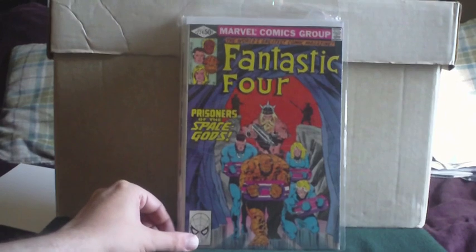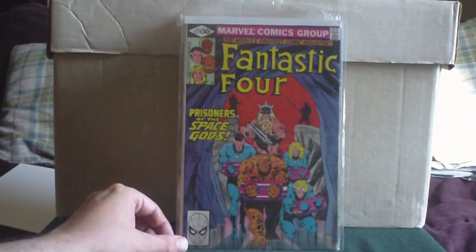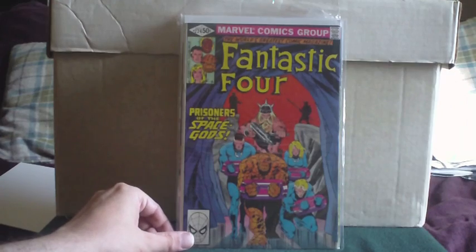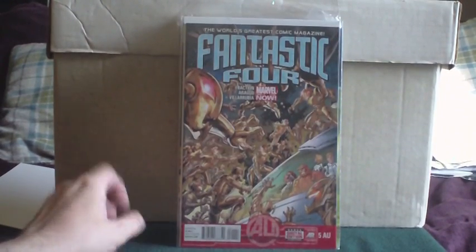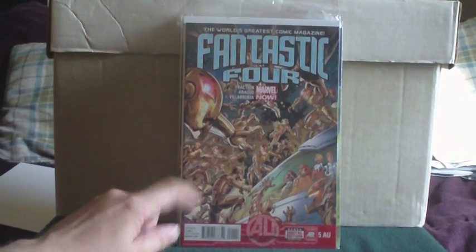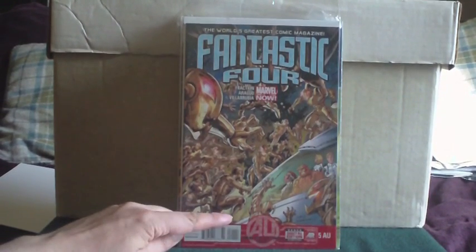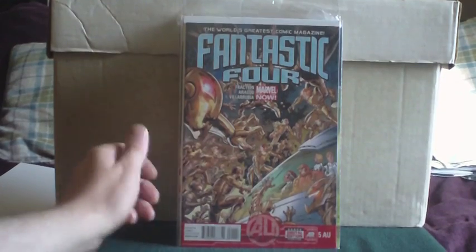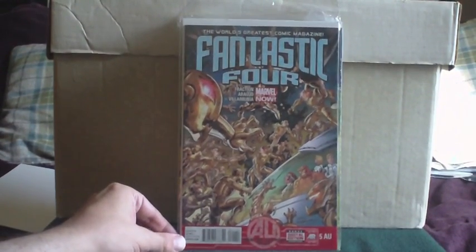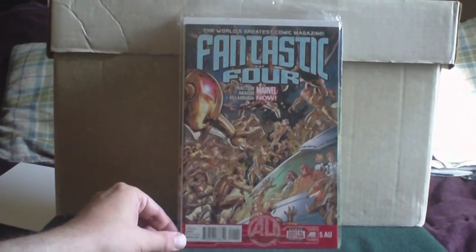Can't be a comic book haul without finding some Fantastic Four, although it was very scarce. Issue 224 of Fantastic Four. And then a Fraction run from, I think it was 2013. This is one of those Age of Ultron tie-ins, issue 5 AU. But trying to fill in all the gaps from all the runs of Fantastic Four, because I'm crazy like that.